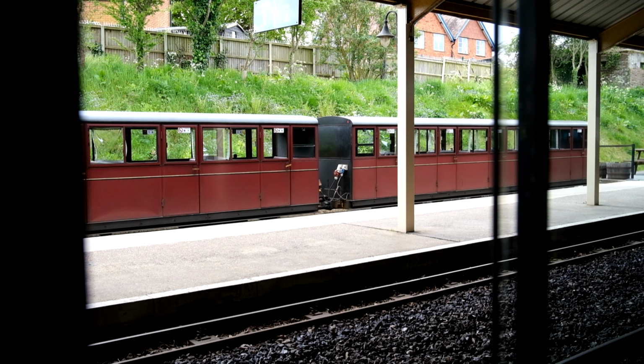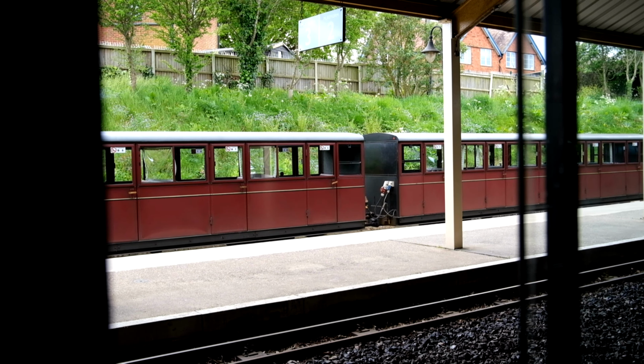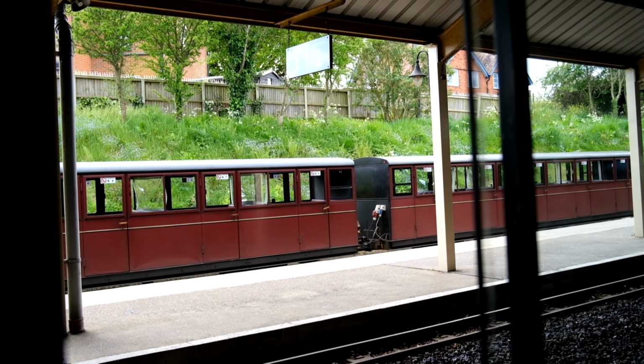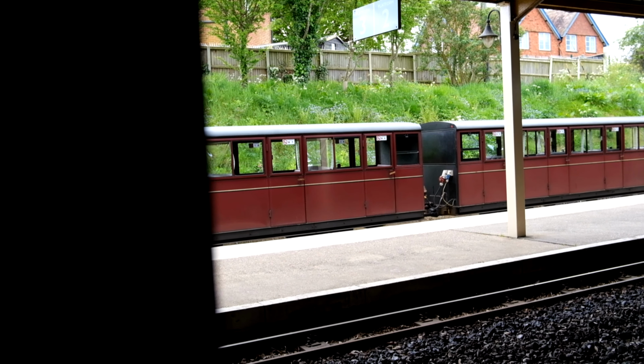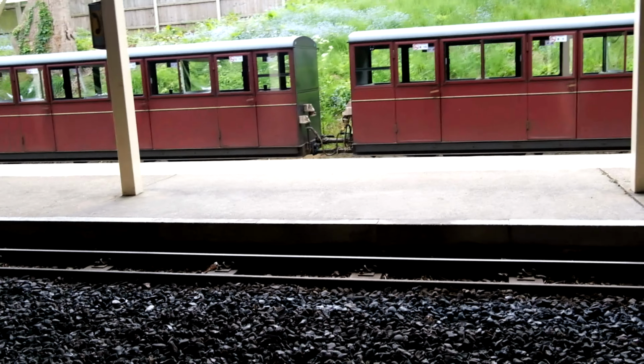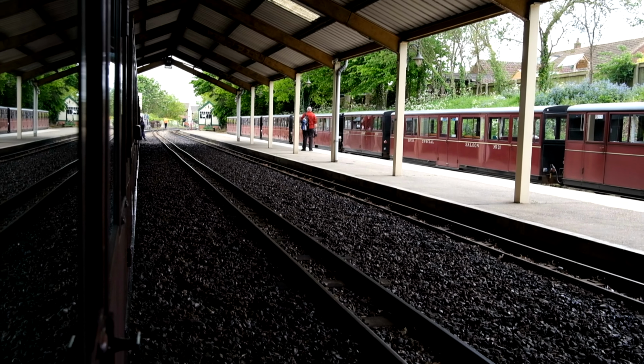Railway. I think we're a few minutes from setting off, but yeah, miniature steam train it is. Let's see, it's looking down that way.